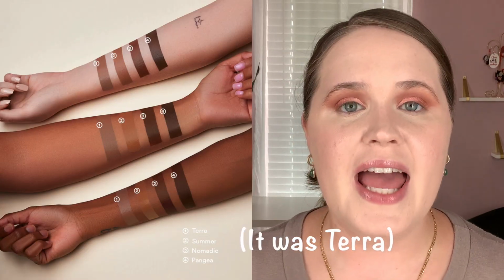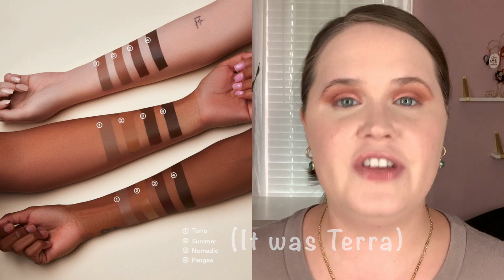The bronzer, they had this one, which is Summer, which is more of a warm tone bronzer. Let me go ahead and swatch it. So there is the bronzer swatch. That actually looks like a really pretty shade, but they have this one, which is more warm tone. And then they had, of course I can't remember the name of the other one, but it was more cool toned. And I could not figure out which one I wanted to purchase. I could not figure it out.